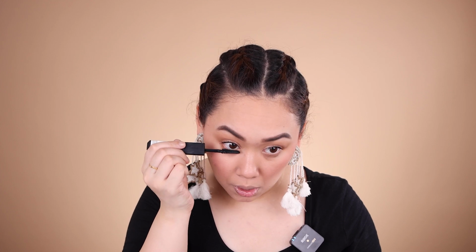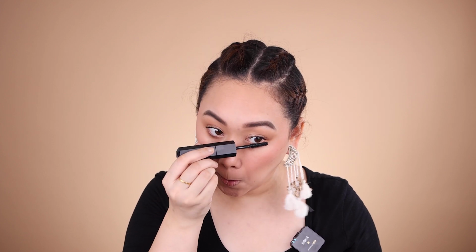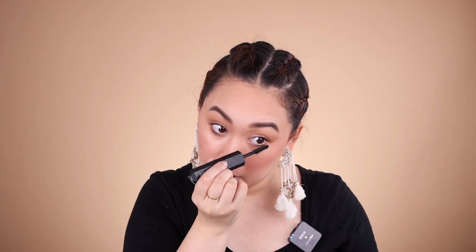Okay, I'm just gonna go ahead with the volume side only on the bottom lashes. And I really like when the mascara applies itself on the lash line as well. Like I don't like to clean it up. I just like how it blocks a little bit. You can see the black. I don't know. I just really like it. However, to blend this a little bit so that it doesn't look too rough, I like to go ahead with the same brush that I use under my lash line and just blend it all together.